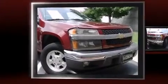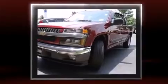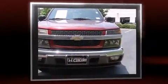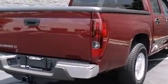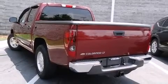Sensibility and practicality define the 2008 Chevrolet Colorado. It features an automatic transmission, rear-wheel drive, and a refined 5-cylinder engine. It distinguishes itself from the competition with features such as one-touch window functionality, a tachometer, fully automatic headlights, a bed liner, and a split-folding rear seat.